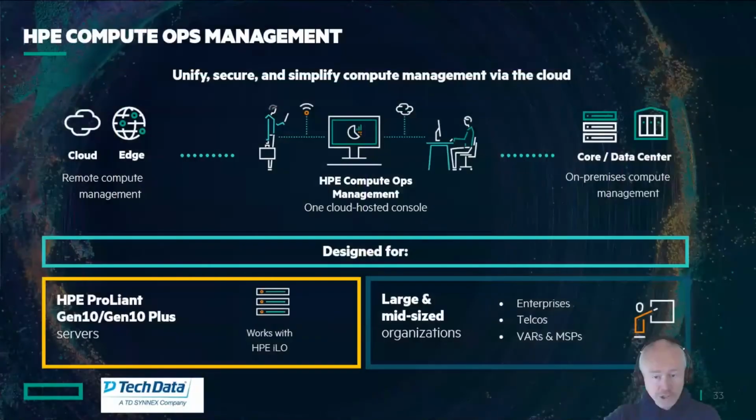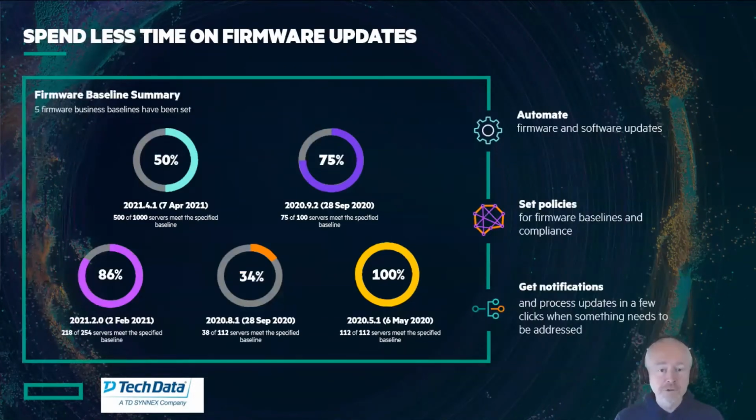Okay, so just quick reminder there. About Compute Ops Management, how does it look? I'm going to show it quickly for all the things that I can show already, because it's just a first version, a first generation of the application. It will be applicable on Gen 10 and Gen 10 Plus by doing a firmware upgrade of the iLO, and you can use it in the small, medium market, and also definitely in the large size markets for sure.